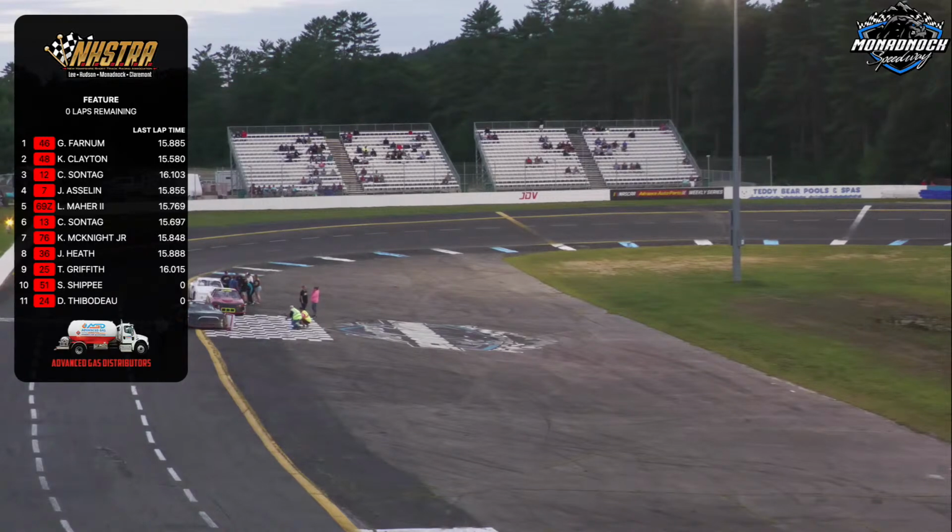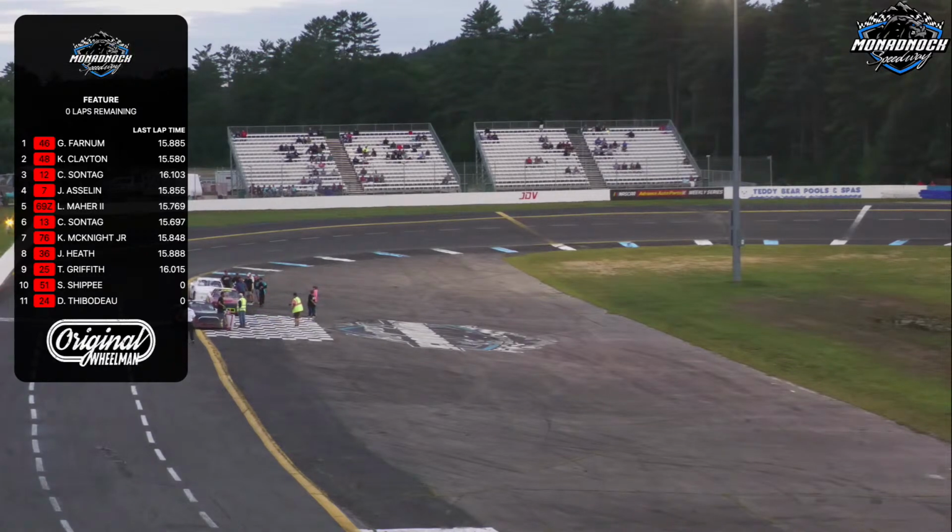Next up will be our street stock. This is a title pack event. It is the Teddy Bear Pools Triple Crown. Our thanks to the guys at Teddy Bear Pools down in the Springfield area. If you need a pool or pool service, they are the folks to go see. See them in the showroom, see them at your home, get it set up.